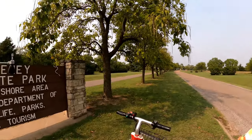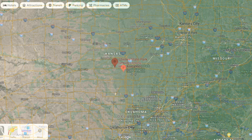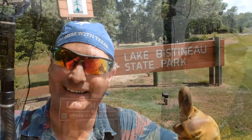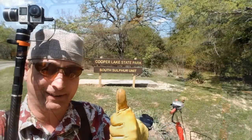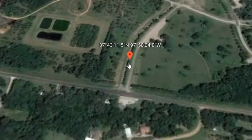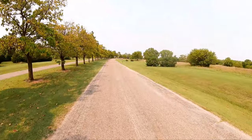Today, I find myself wandering around Kansas, of all places, Cheney State Park, West Shore area. Yes, we have traveled far north into the great state of Kansas to visit family. I have Little Red. I have the GoPro Hero 9 with the Max Lens Mod. And best of all, I have you. So let's go do a virtual tour. Cheney State Park, West Shore area. Get all situated here.